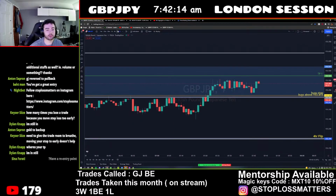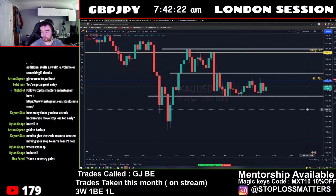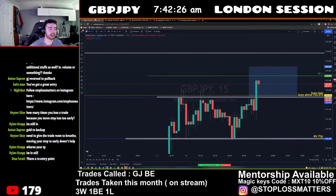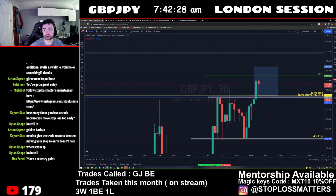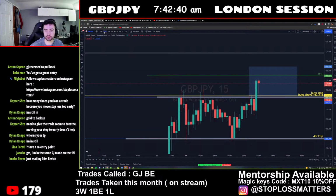So that 5 minute came out of nowhere. Or maybe it may just chill in this range again. Have a re-entry point? Later on, I'm just going to wait for the hourly to close. That is the thing with getting into trades a bit before London Open. Sometimes I didn't have enough volume, as you can see here. You may be able to squeeze out 10 pips on some areas, but sometimes it is a bit hard.